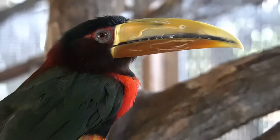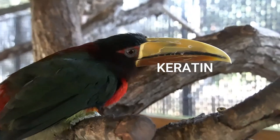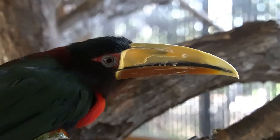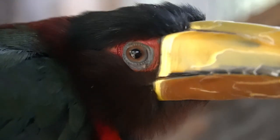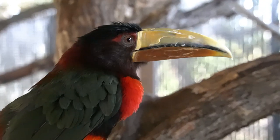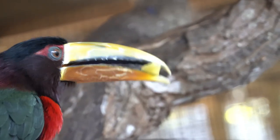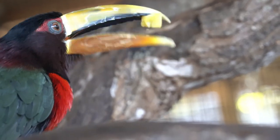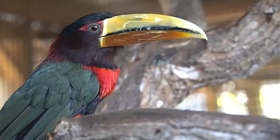Now, birds' beaks are made of the same thing that our fingernails are, so they are made of keratin, and they are always growing just like our fingernails are. So when you see a bird whose beak is kind of peeling and looks like it's coming off in little flaky pieces, that is totally normal. That is just the new beak that is underneath growing in and flaking out the old beak that is on top. So what he's doing here is he's actually crushing that fruit down using his beak to make it smaller and make it easier for him to eat.